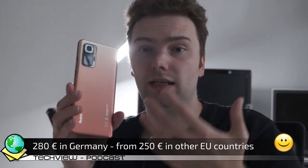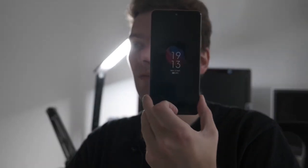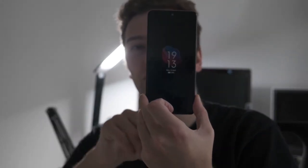So well done, Xiaomi. What could you really improve on this Xiaomi Redmi Note 10 Pro? I don't know. Maybe this plastic frame being a metal frame. Maybe the always-on screen really being always on and not turning off after a few seconds. Let's see. But in general, what is it that you can improve on such a device?